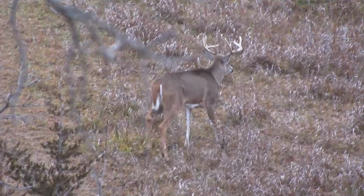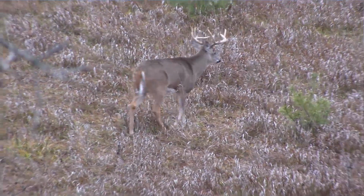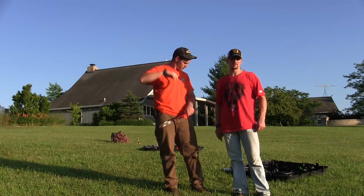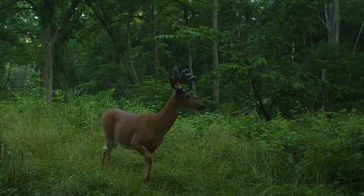He's a split G2 buck on both sides. So we're excited to kind of catch him on camera, but didn't get a great angle on him, so we're hoping to see more of him. The other one we're not sure yet, still early. We're excited just to get a few bucks on the trail cams.